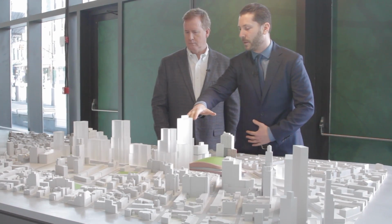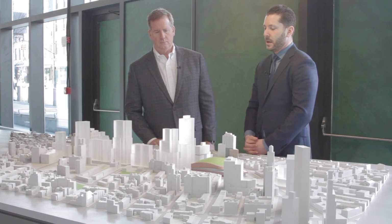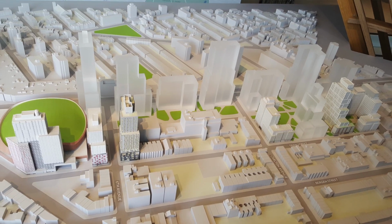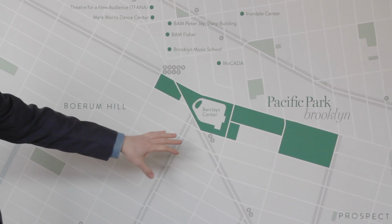And underneath, what these lucite models here speak to is the future phase. Right now, there's a lot of infrastructure work going on down there to rebuild the storage yard for the Long Island Railroad. See from the scale of the model here, as well as the map here, it's a big site.